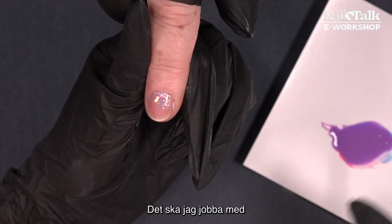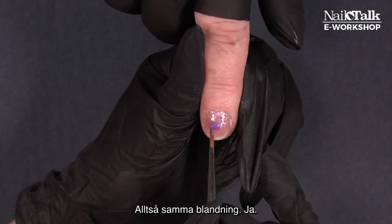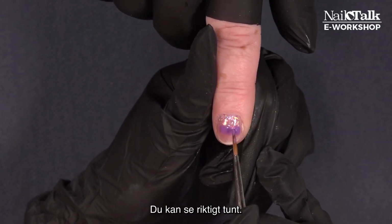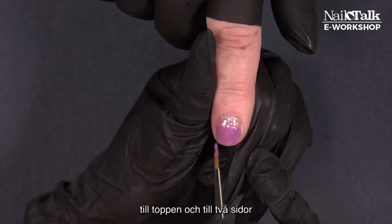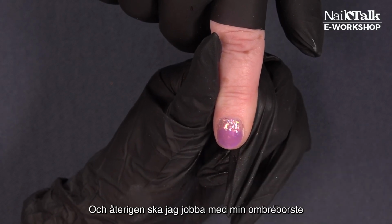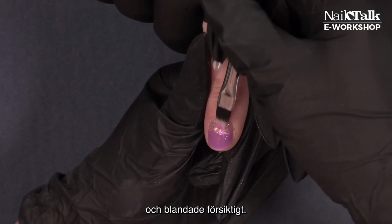I'm going to work with that beautiful purple color in a thin layer. So the same mixture? Yeah. Put it on the nail, thin. As you can see, really thin. Blend it out to the top and to the sides, like this. And again, I'm going to work with my ombre brush and blend it out gently.